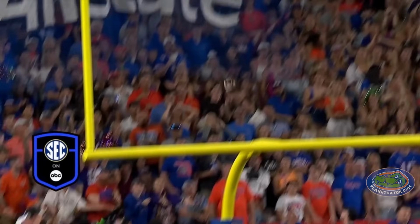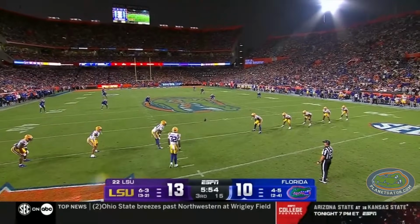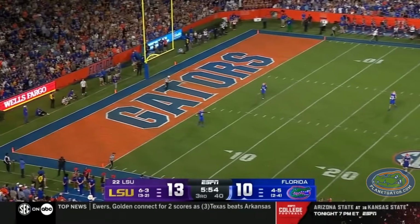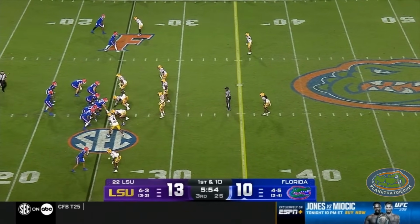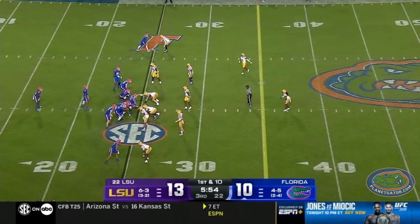LSU had it for most of this 3rd quarter, and now they lead. The way that LSU's been kicking the football off, you'd have to go into the bleachers to begin a return, and this one is going to go clear of the end line as well. Lagway 8 of 15 passing, 118 yards. The Gators have rushed it 10 times in those 25 plays.